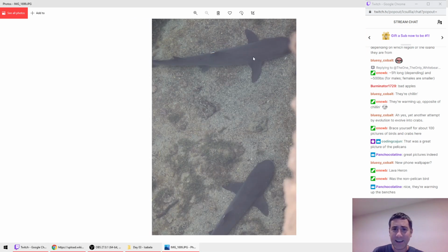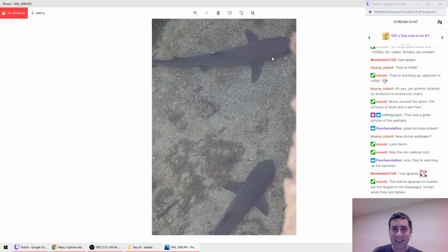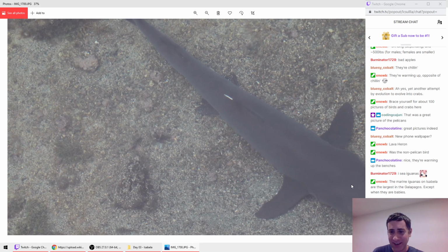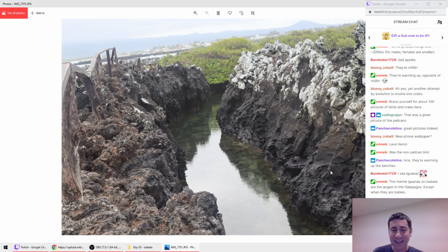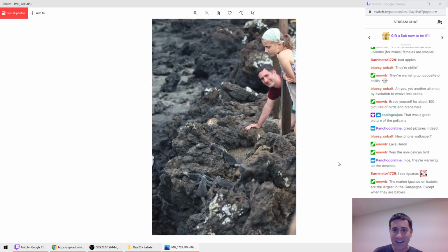Okay. There was a little water inlet, and these are sharks, little baby sharks that like to hang out. I don't recall what type of shark these are, but little sharks in the water that we got to take pictures of. They were in this little narrow channel or inlet of water. That's where the sharks are, and these are people taking pictures of them.